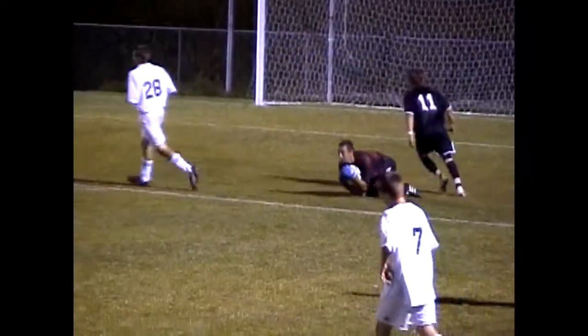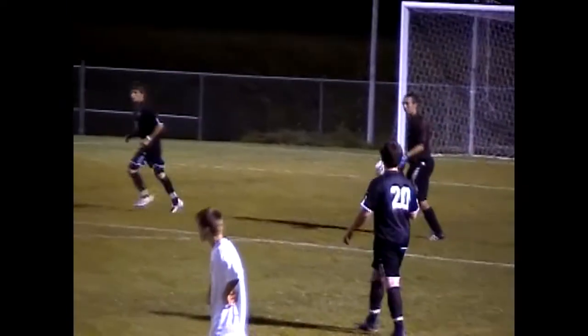And we've said this before. Boris has deceptive speed. Sends it up. Coming off the line is Needler. And Andrew Rabideau was going in on that ball. So nice play by the goalie to come off the line, Joe.